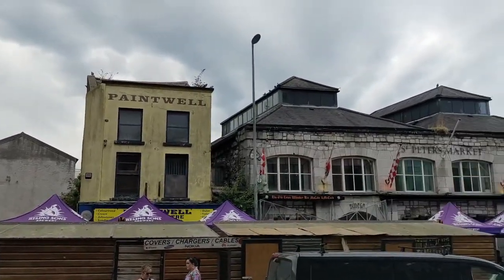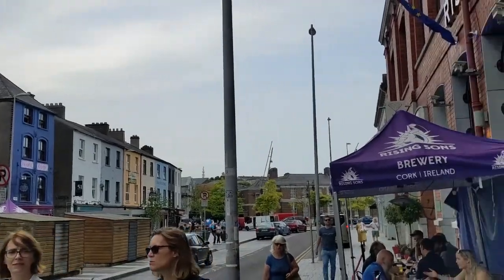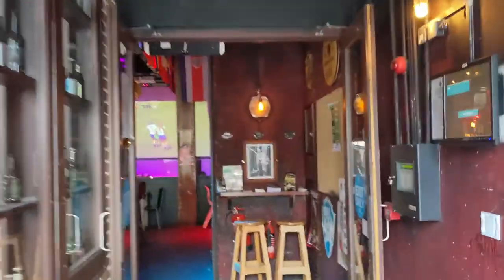As part of our little city tour, we didn't have to, but we made a little stop at a pub called the Rising Sun's Beer, and it's something that Colin really wanted to check out because Cork has amazing brewing, little small brewing companies that are really worth checking out. So we just had to taste a few beers in their place.